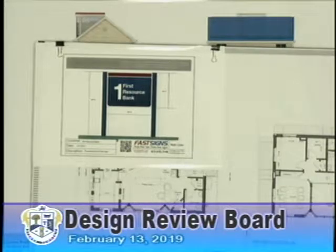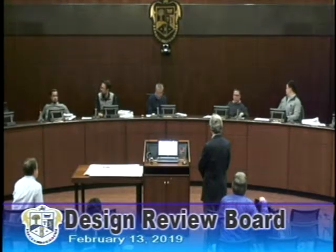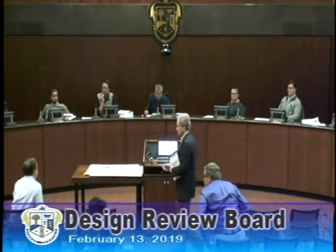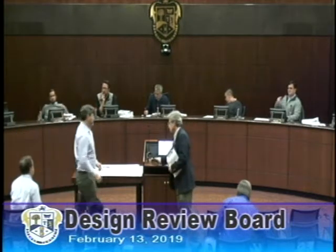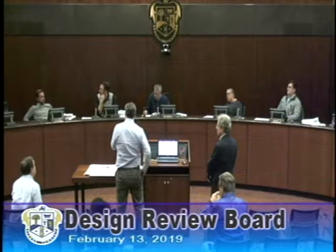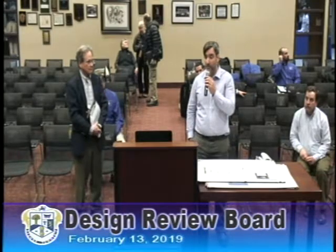And what else, guys? The downspouts go to the underground retention? They just look like they die into the curb, I can't tell. Yeah, all the downspouts for the building are being directed into underground retention, which is in the rear under the parking lot.